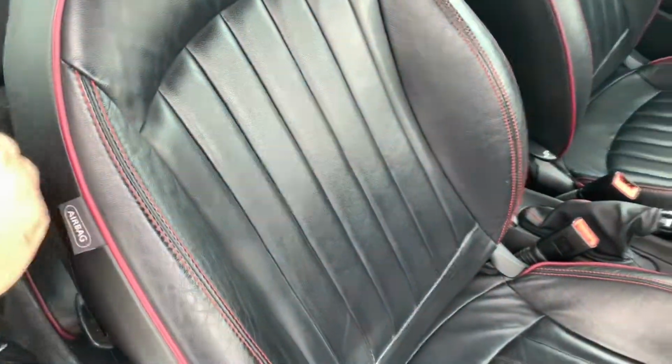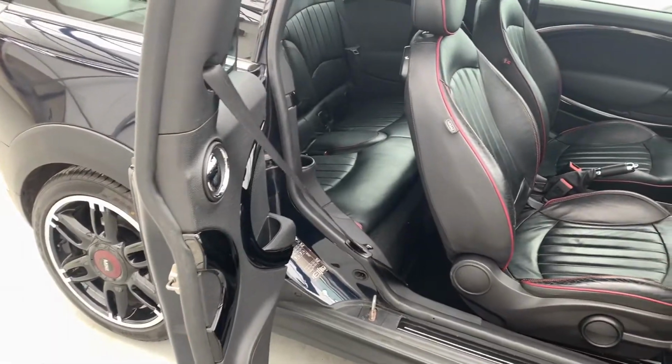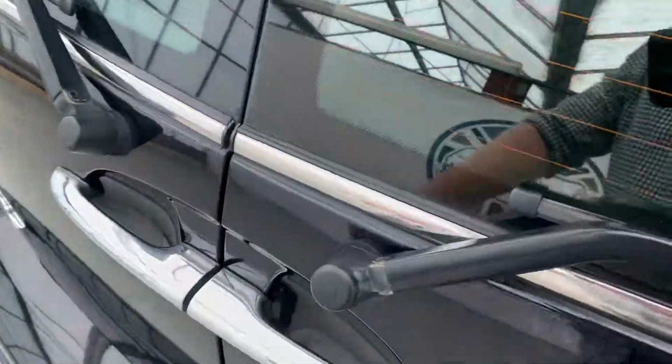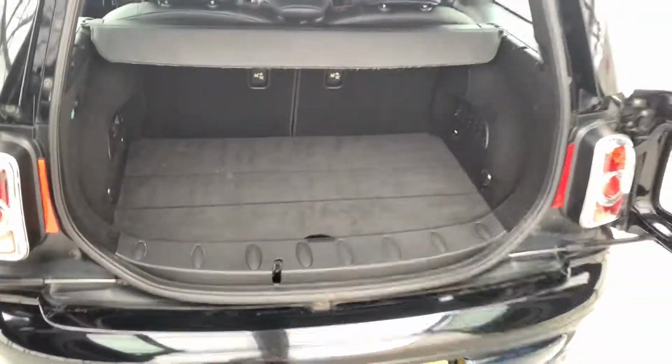Obviously, this being the Clubman, you have got the cooler suicide door on the driver's side, a little bit more practical. And the boot doors, which open differently as well.